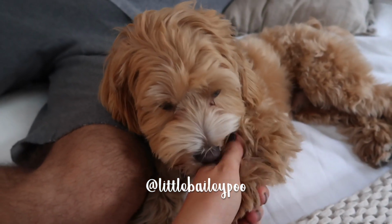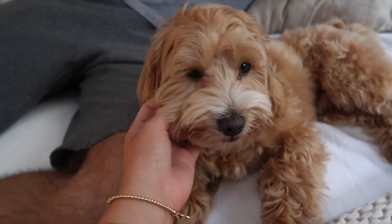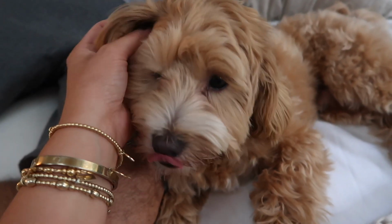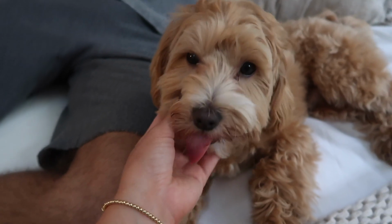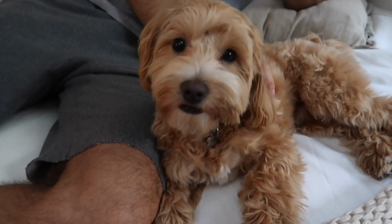He's looking so cute at the minute. He had a groom like 2 weeks ago, and I feel like he's always perfect after it. He just grows out a little bit, so he's just a fluffy little teddy bear. You ready for your dinner? Huh? You want your dinner?